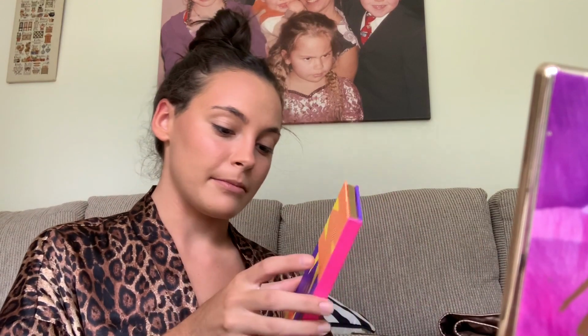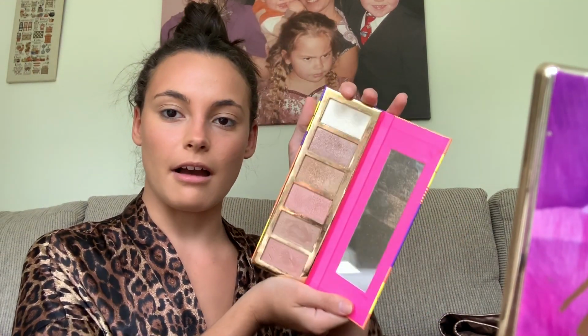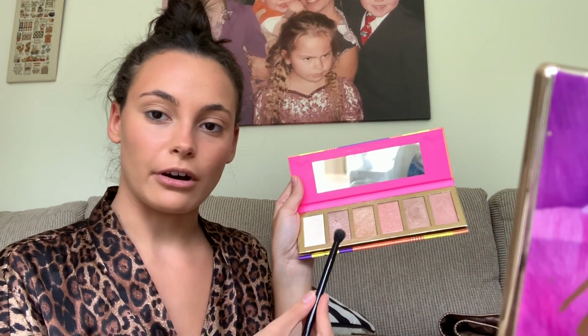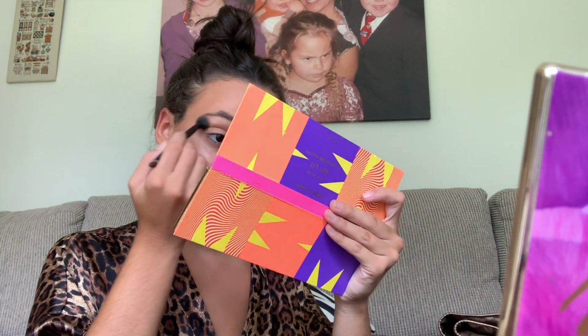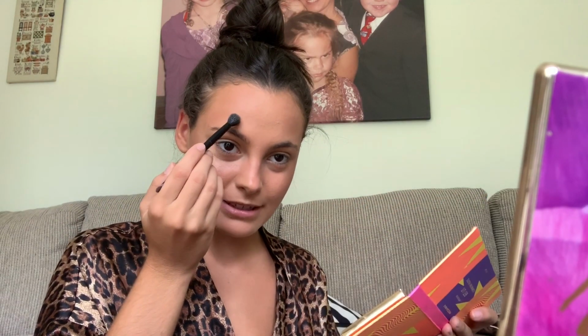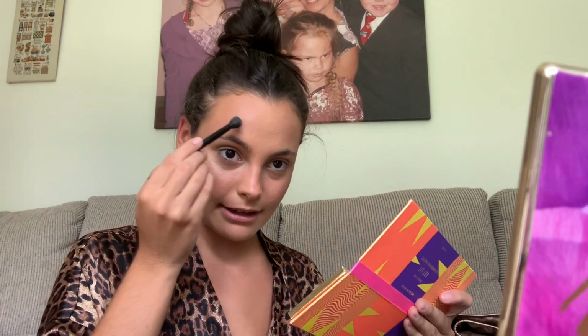Then I will use, where is it, my Mecca Max. Do I say Mecca Max? Mecca Max, well, whatever it is, Get Lit little highlighting palette. I use the little gold shade here because the other shades are not right for me at all. And I have a pimple right here, so I'm trying to avoid that because it draws attention, but I've already put it on there, so that's awesome. And I'll just put it on my cheekbones under my eyebrow. I put it on my forehead because I like when the light hits there and it looks really pretty.